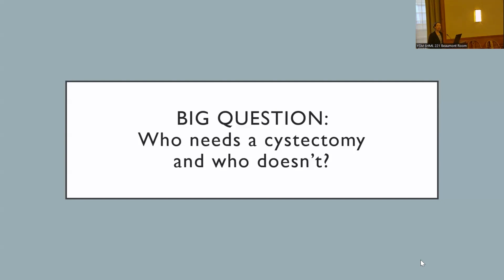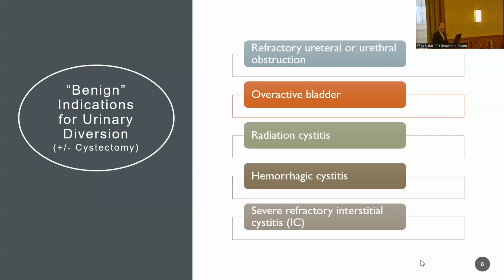There's an ongoing debate of what to do with the defunctionalized bladder at the time of non-malignant urinary diversion. This really begs the question of who needs a cystectomy and who doesn't at the time of urinary diversion for non-malignant disease. The indications listed on the screen are all recognized by the AUA as benign conditions that can be managed with major surgical intervention after failed alternative management strategies.